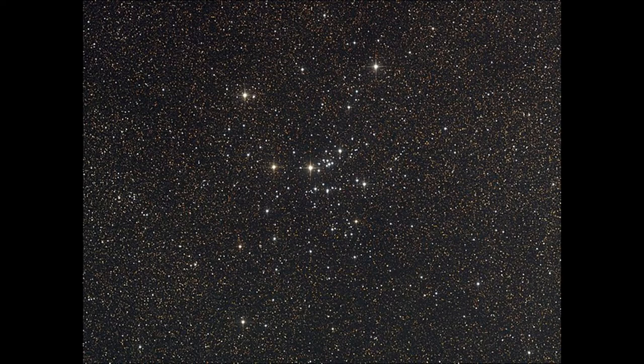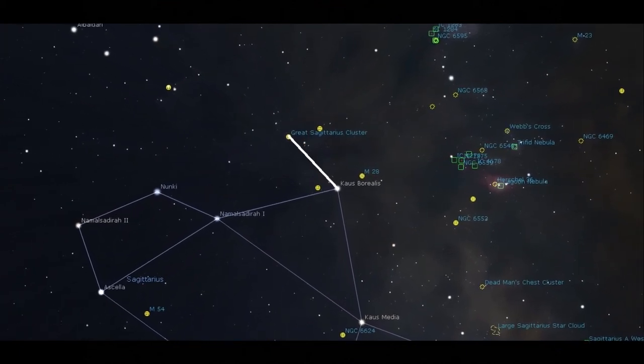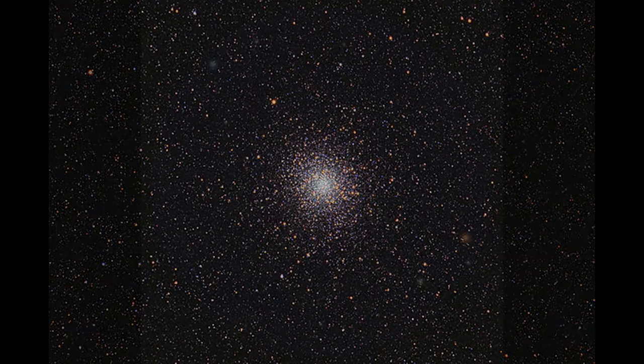Okay, maybe open clusters aren't your thing. How about globular clusters? Well, Sagittarius has its fair share of them for you to enjoy. The largest, brightest, and easiest to find is M22, located just about 2 degrees east and 1.5 degrees north of Kaus Borealis. M22 is interesting for many reasons. It's relatively bright at magnitude 6.1, and it's large, spanning about 32 arc minutes in diameter. In binoculars, it will appear as a slightly oval glow.